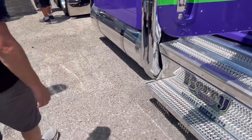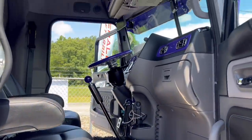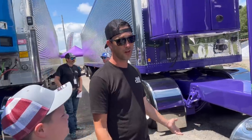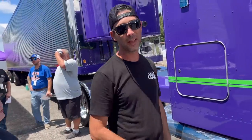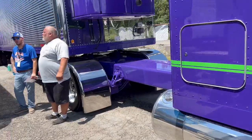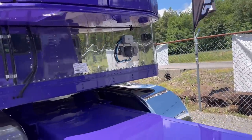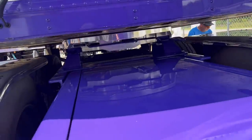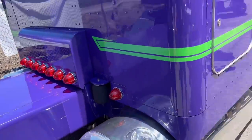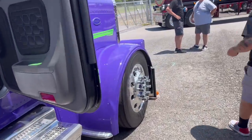This truck, the detail is simple, but it's a beautiful truck. I never liked purple, and he's a purple guy. After we got done, I kind of liked purple. I like purple now too. Holy crap! Oh wow! I like that deck plate too.